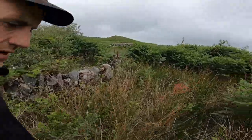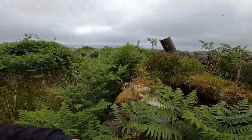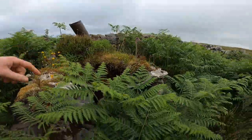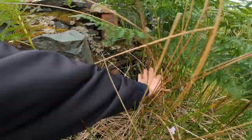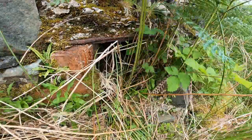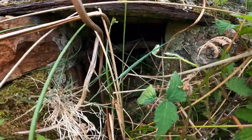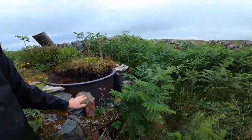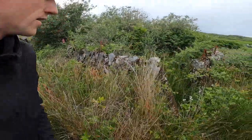Look, this must have been an area where they had a settlement. Maybe boiling wool in this boiler with a chimney going. They would have loaded it up down there. Look at that. That's where they would have put the coal and stuff in the bottom. And look, boil it up for making their tweed and stuff like that.